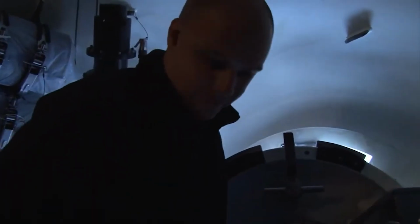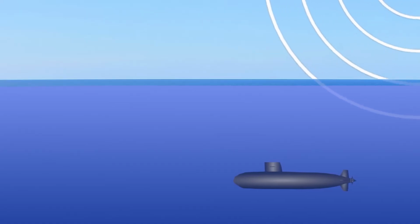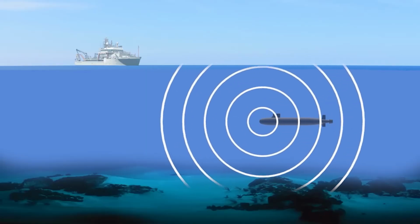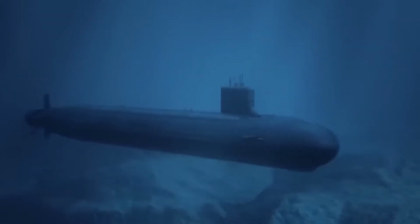If the boat can reach periscope depth or surface, it can call for help. Modern submarines have multiple communication systems, including emergency buoys that can be released to float to the surface and transmit distress signals even if the boat is stuck on the bottom. The message goes out: submiss, submarine missing, or subsunk, submarine sunk. This triggers a massive response.